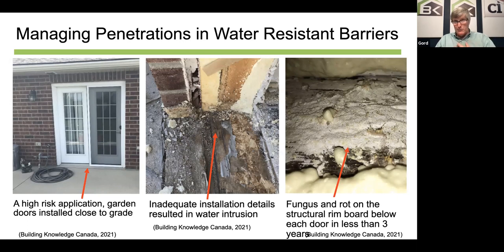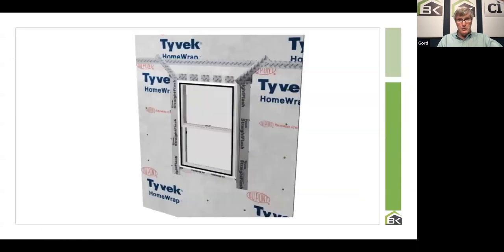Our wind is, some of you will know, at least in Southern Ontario, our most damaging storms typically come from the southeast. Most of our wind comes from the west, but our most damaging storms are when they have a little bit of an inversion and come from the southeast. So notice on the right-hand side, fungus and rot in less than 3 years on that rim board below these patio doors. So finding ways to mitigate those risks is what we want to get to.